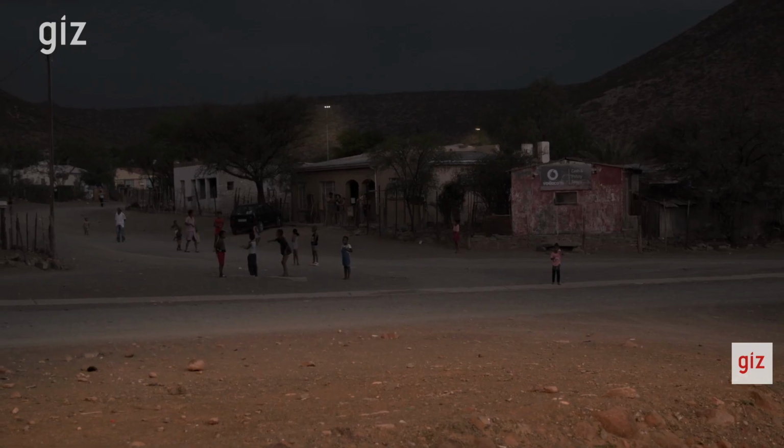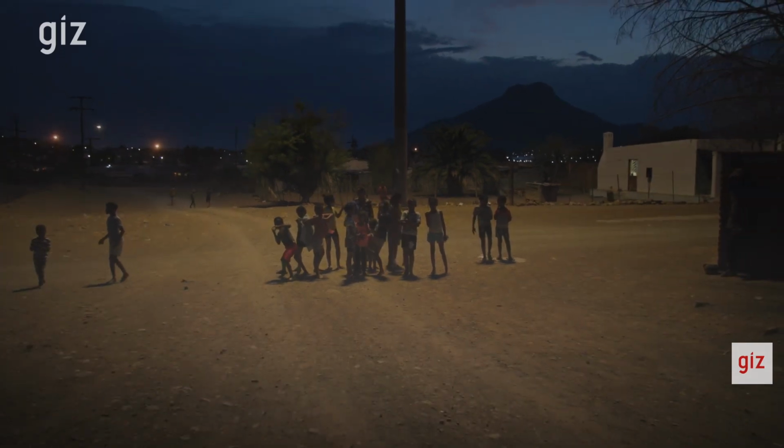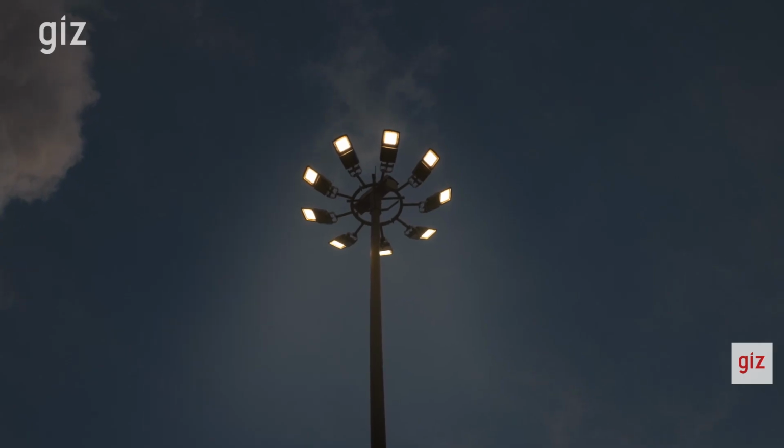We need a safe community for the women, for the children of our country, to be safe, to be able to play in the streets and to really enjoy life. We're just very excited that the lights are being installed and making a difference.